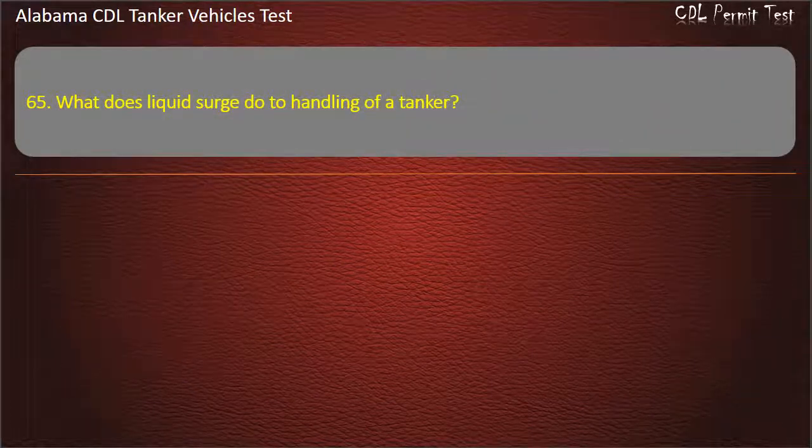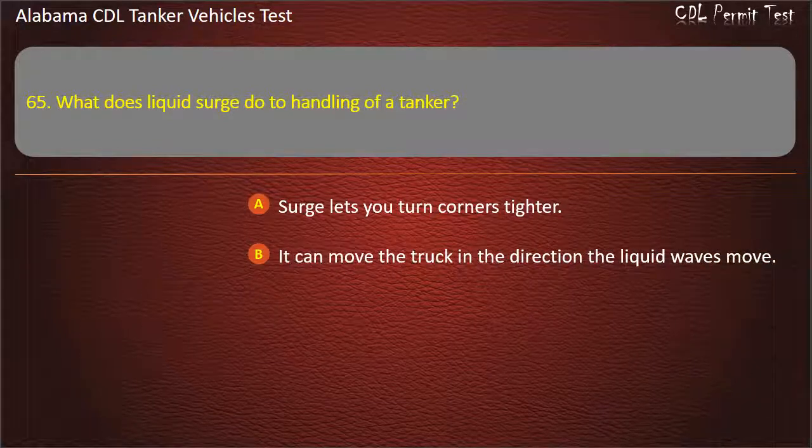Question 65. What does liquid surge do to handling of a tanker? Surge lets you turn corners tighter. It can move the truck in the direction the liquid waves move. Surge raises the wind drag of the truck. Answer. It can move the truck in the direction the liquid waves move.